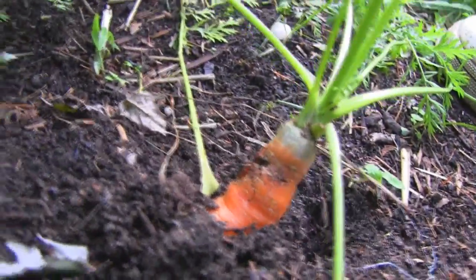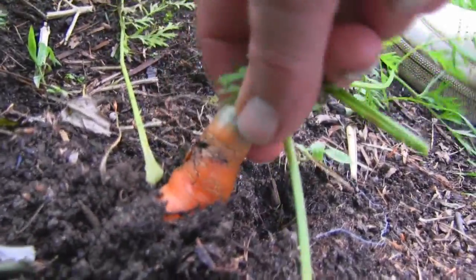I think maybe I need to do some pest control for carrots, because they get eaten like this one is right here. You can see that right there. They get chewed on, and I've never sprayed or anything for carrots, so maybe it's time to.